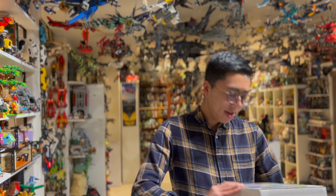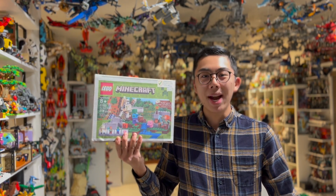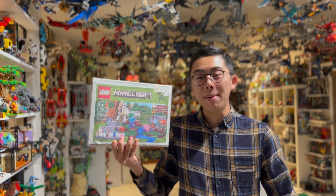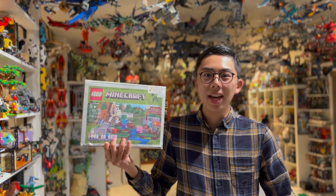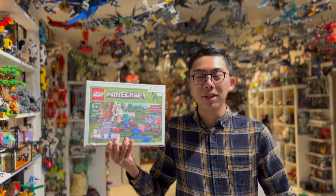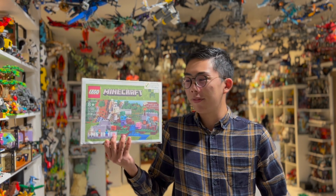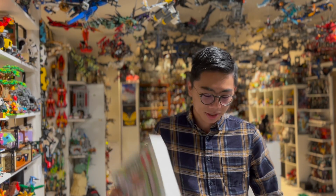Moving on, we have set number 21123, the Iron Golem from LEGO Minecraft. This is basically just one of the Minecraft sets I did not own yet. I'm on a quest to actually collect every single LEGO Minecraft set. Previously, I only started collecting Minecraft around 2020. I recently went back and tried to BrickLink every single Minecraft set that I could possibly get, but after doing so, there were still a few that slipped through the cracks, so this one I managed to get because it was at a very good price.